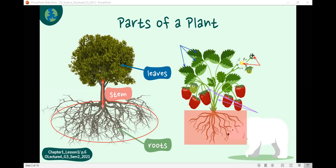Flower. And then the fruits come out of the flowers. Bravo, the flower in the strawberry plant becomes a fruit. The flower in here turns into a fruit. So this plant is a flowering plant.